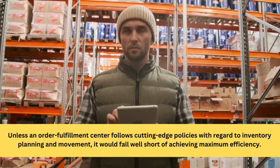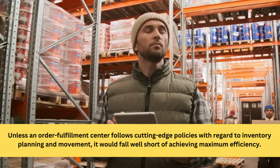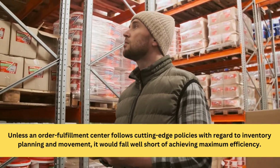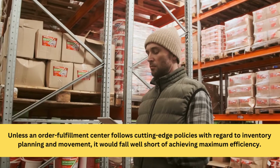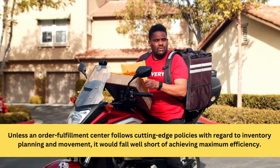Unless an order fulfillment center follows cutting-edge policies with regards to inventory planning and movement, it would fall well short of achieving maximum efficiency. This, in turn, would not only hamper its operations, but also result in inflated cost of operations.